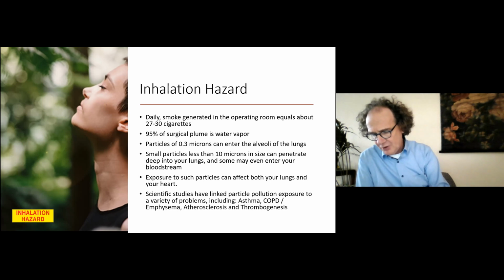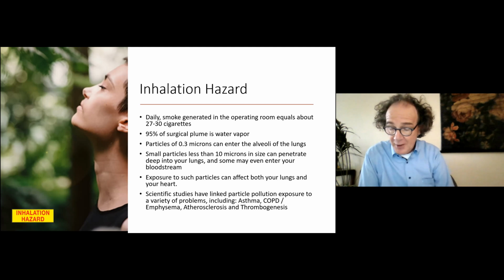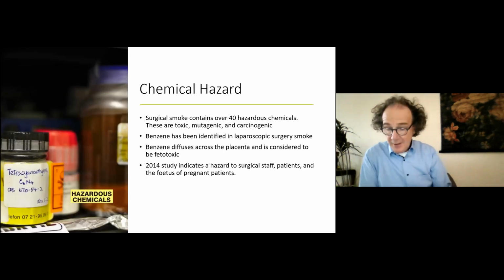It's important to realize that 95% of surgical smoke is water vapor. Small particulates less than 10 microns in size can penetrate deep into the lungs, and some may come into the bloodstream. Next, surgical smoke contains 40 hazardous chemicals. These are toxic, mutagenic, and carcinogenic. Benzene has been identified in laparoscopic surgery smoke, and benzene diffuses across the placenta and is considered fetotoxic.